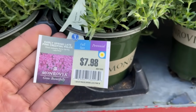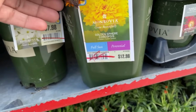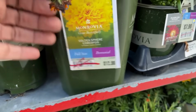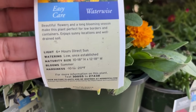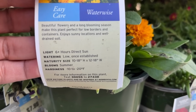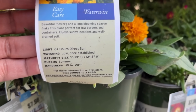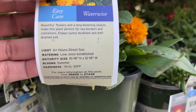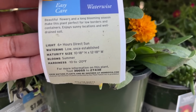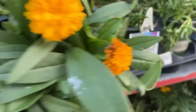And then friends, I found this golden coreopsis here from Monrovia. It reminds me of marigold, however you pronounce that. It blooms in the summer, and it will get 10 to 18 inches tall and 12 to 18 inches wide. And it says it's great for borders and containers. And this coreopsis definitely has a thick bloom. Normally their blooms are more dainty. This one is very thick like a marigold.